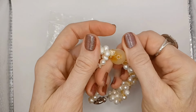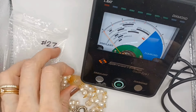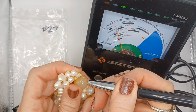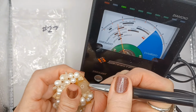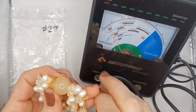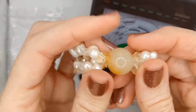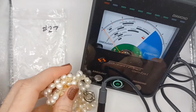And then here's some chips of probably some type of quartz. So let's test that and see how it comes up. So I'm thinking this is probably going to be a quartz. And yes, it's firmly in the quartz citrine amethyst line. These little chips are probably the same quartz. That's a pretty creamy, orangey, golden color, large quartz bead. This has some nice weight to it, as you would expect for pearls and quartz.